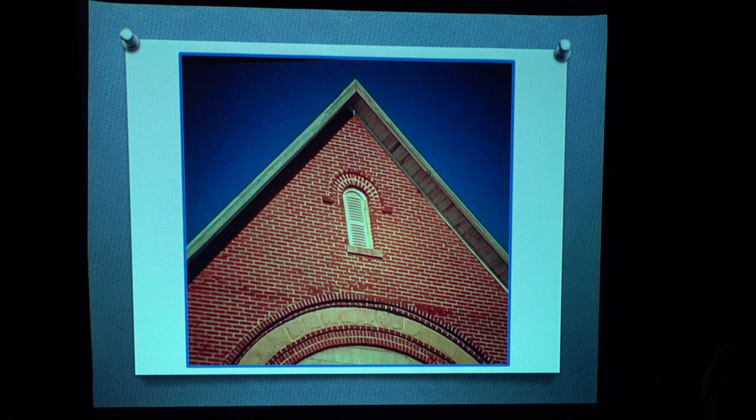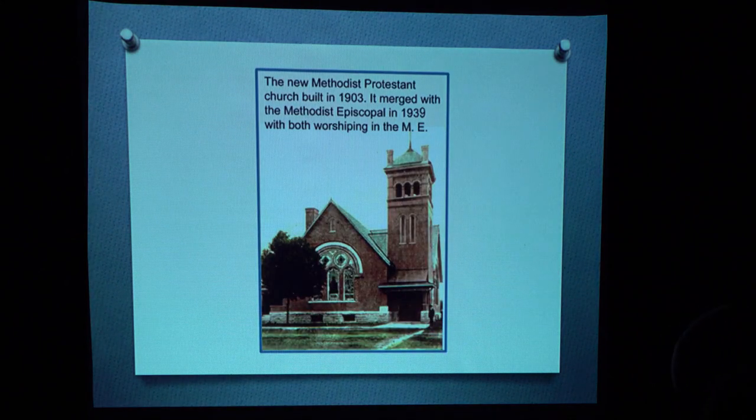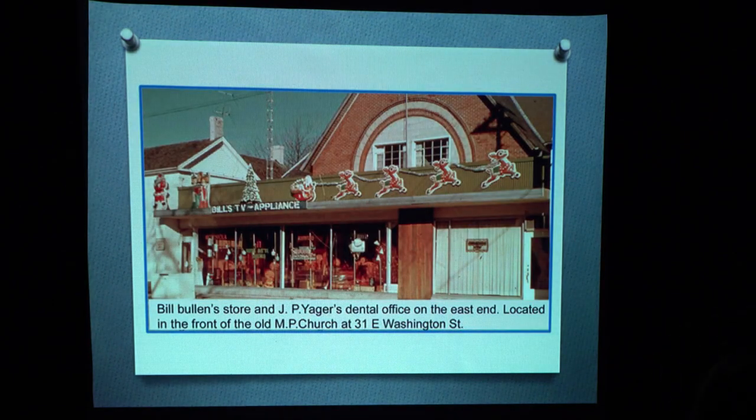Oh, that was the Methodist church. Which Methodist church was it? Protestant? The M.P.? There's another picture of it. And there's what it looked like as a church. But this is what most of us remember.